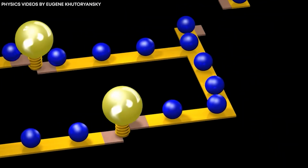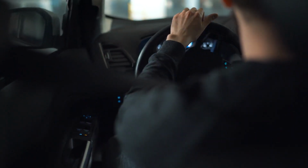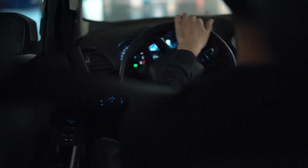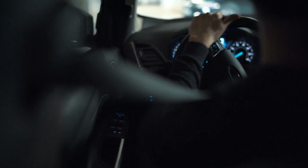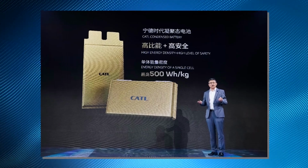Still, commercializing this breakthrough will take effort. Challenges associated with mass production and scaling must be resolved before these benefits can be widely achieved. Yet CATL's progress is significant, signifying the dawn of a new battery era.